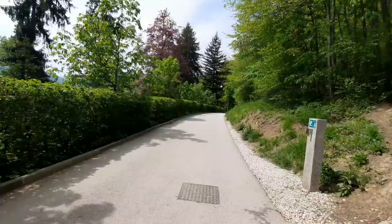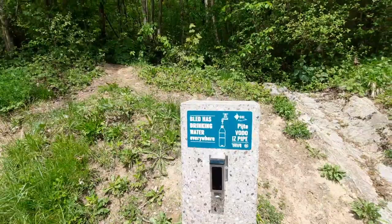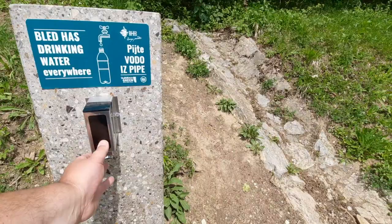Here, if you're thirsty, free water. Bled has drinking water everywhere. This is new. How do you activate it? Yeah, it's a sensor, so you have to do like that.